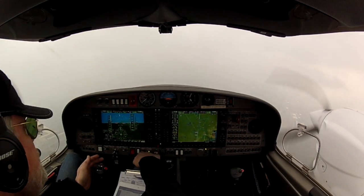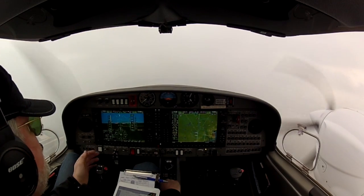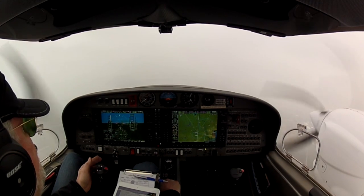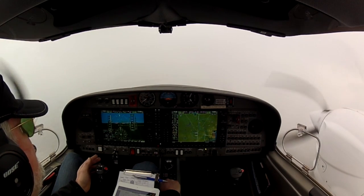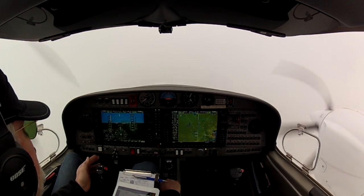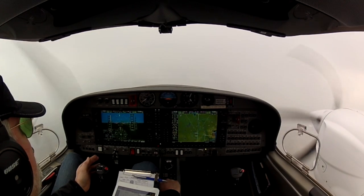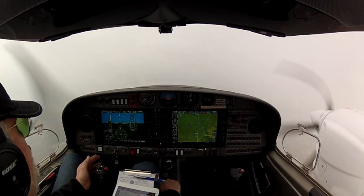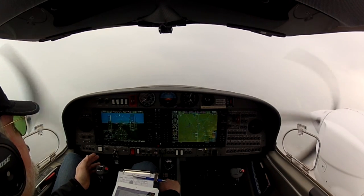Cleared approach. Here comes the glide slope. Yeah, and it's going to be inside of 13.8. That makes sense. 13 miles out.